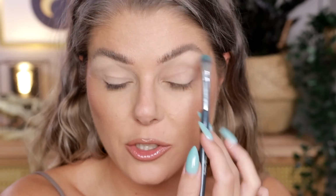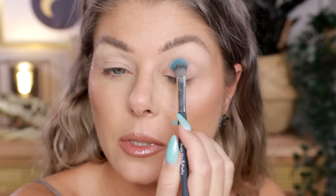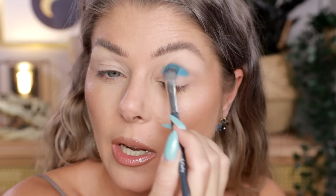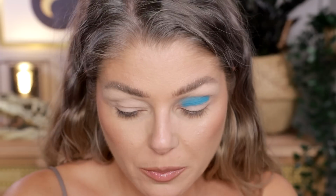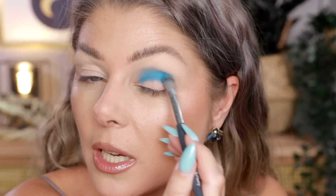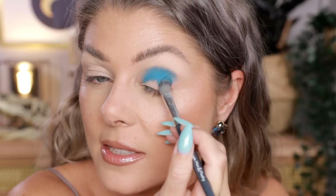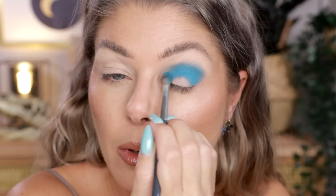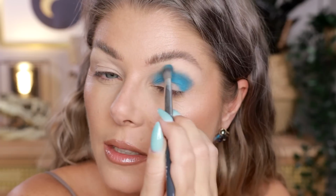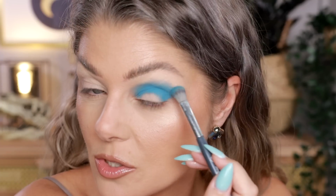We're going to do a different kind of a halo eye. I usually do halo eyes that are open in the middle. This time I'm going to show you a different way of doing a halo eye. Wow, that is pigmented. I mean, I shouldn't be surprised. I love Oden's eye formula, but still, when you get a really pigmented and smooth matte like this, it's still just so satisfying. So I'm just going to put this blue in my crease, and I'm going to blend this upwards. That is so pigmented.